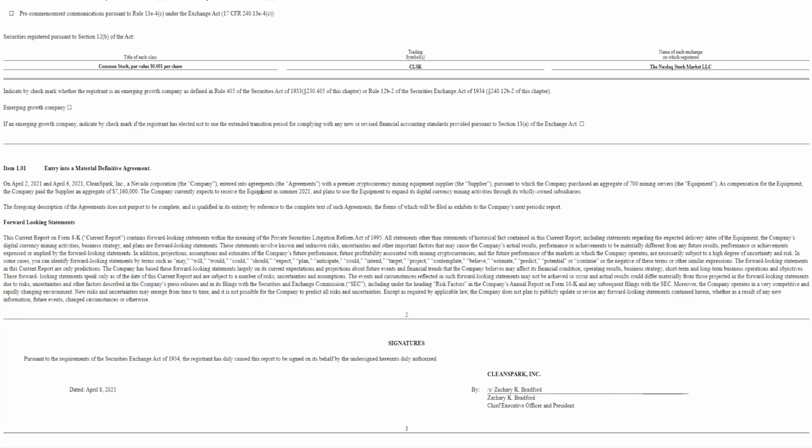And then again, yesterday on April 8th, we have more news, more SEC filings, and that's another agreement for more mining servers, 700 this time for roughly 7.2 million. And the company currently expects to receive the equipment in summer 2021 and plans to use the equipment to expand its digital currency mining activities through its wholly owned subsidiaries. So the Atlanta subsidiary, this Atlanta acquisition they've done, this is whom they are talking about.